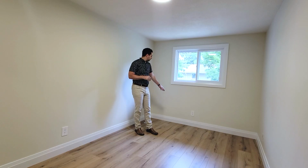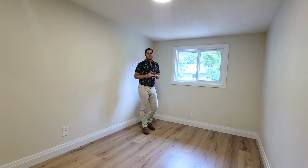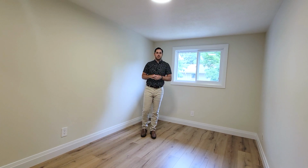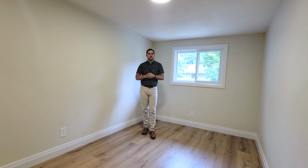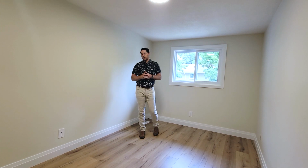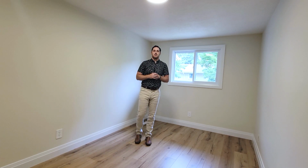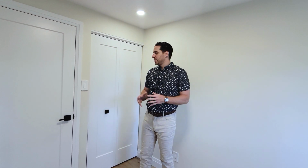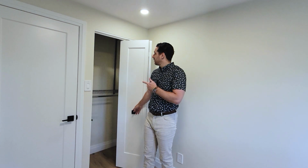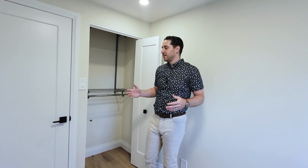And then we've got new baseboards and casings. They all have new windows because they were the old 70s style single pane windows with absolutely zero energy efficiency. And then the last thing that we did as well is we upgraded all of the outlets and switches and low profile light fixtures. So another thing that we did in all of the bedrooms, which I do on every home, is all of the closets get full closet organizers and double hangers. Just helps to increase the amount of space that you have for hanging and storage.